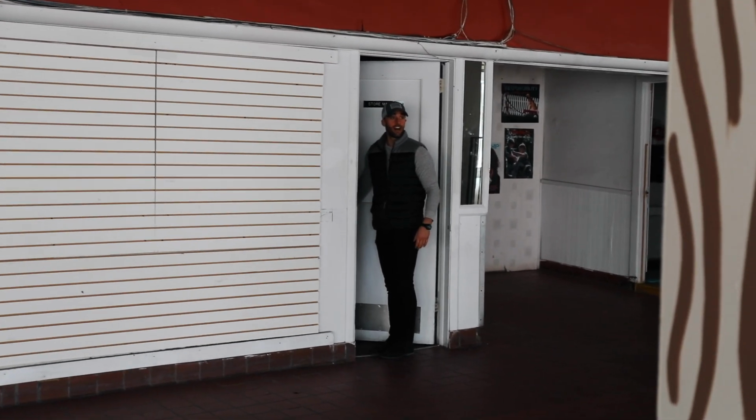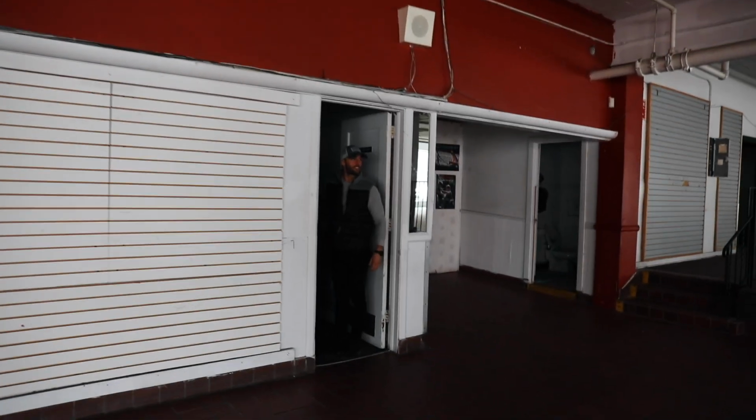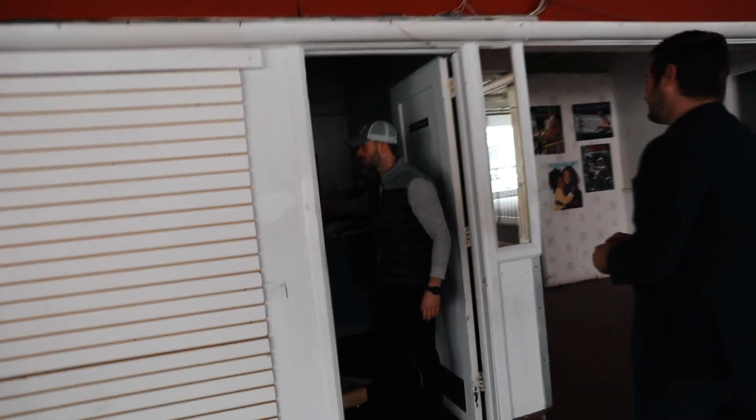That scared me. I opened this and knocked. That's the store manager's room. No, I opened it and it says store manager. It's like a coat rack closet. Oh, it scared the shit out of me.